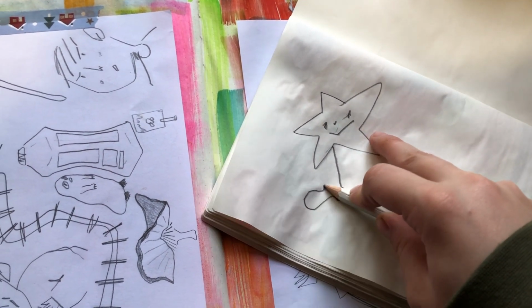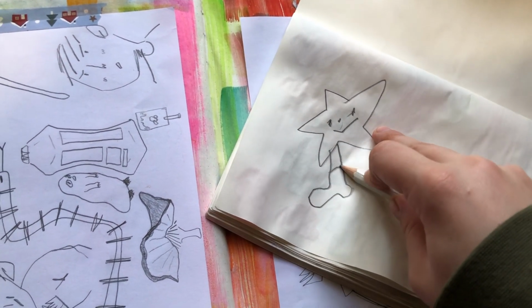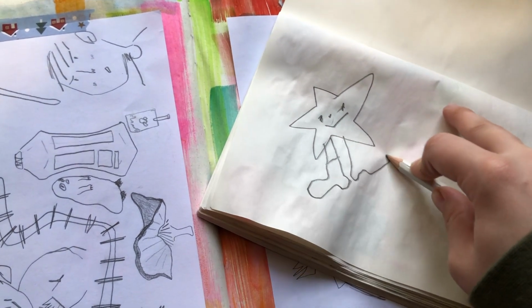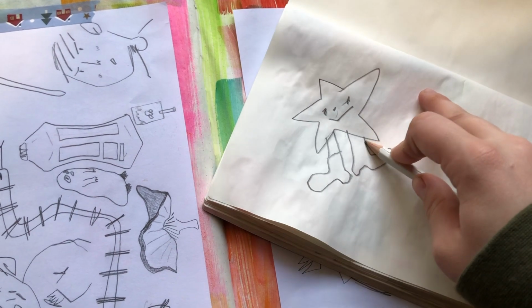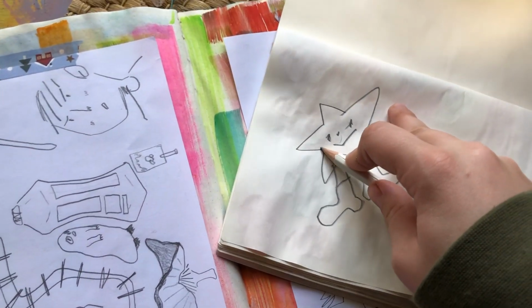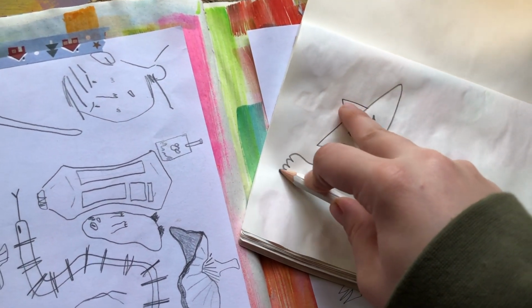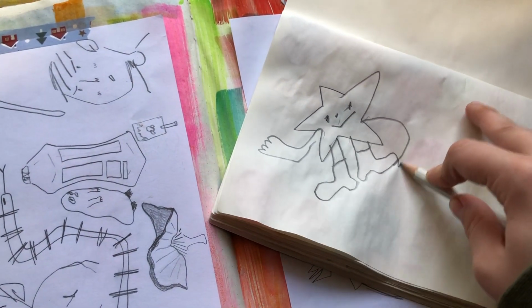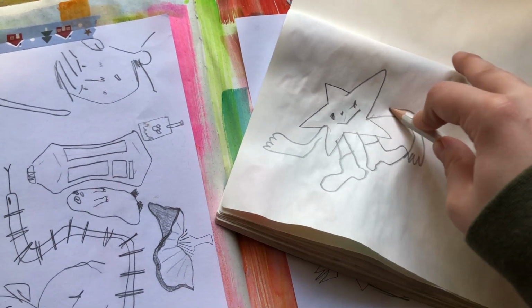What do sneakers look like? Why do I always forget? I draw so many sneakers. But yeah, you can't control the lines as well, especially if you're holding your phone in one hand. And I like that unpredictability and how it makes it look so much cruder.